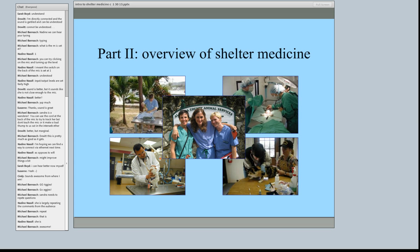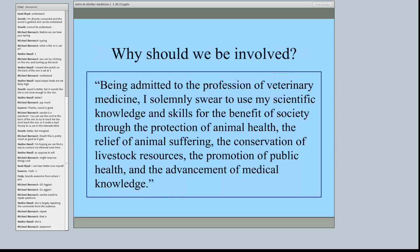Okay, so now we're going to move into just a quick overview of how shelter medicine fits into what shelters are. And this is just really pictures of us all over the place. Given the premise that I set up for you guys, why should we be involved?